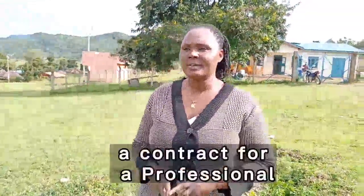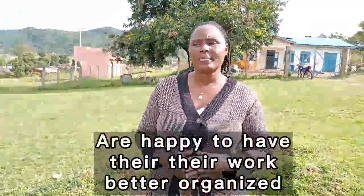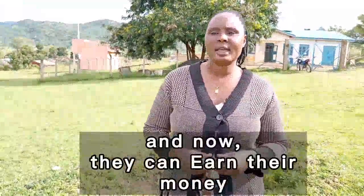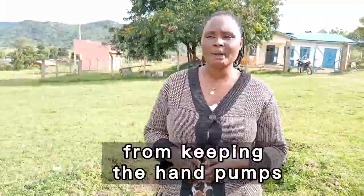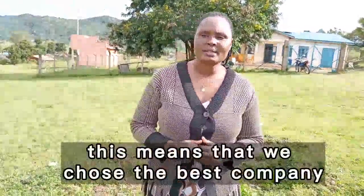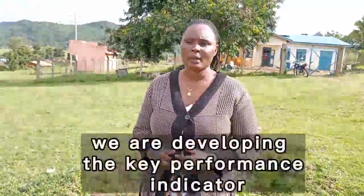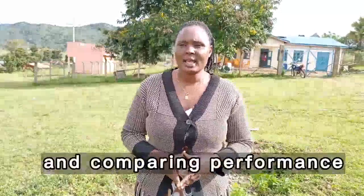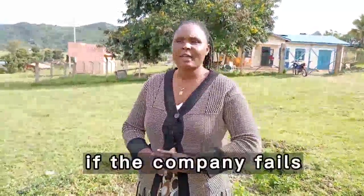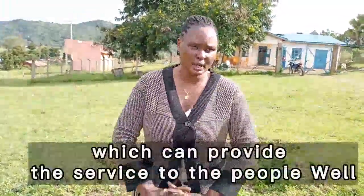Our district has signed a contract for a professional maintenance service with Wave Solution. Our local hand pump mechanics are happy to have their work better organized, and now they can earn their money from keeping the hand pumps functional, and communities are happy with their work. We welcome professional maintenance. This means that we show the best company that keeps all rural water sources working very well. We are developing the key performance indicators and comparing performance. If the company fails, we will appoint a better area service provider which can provide the service to the people well.